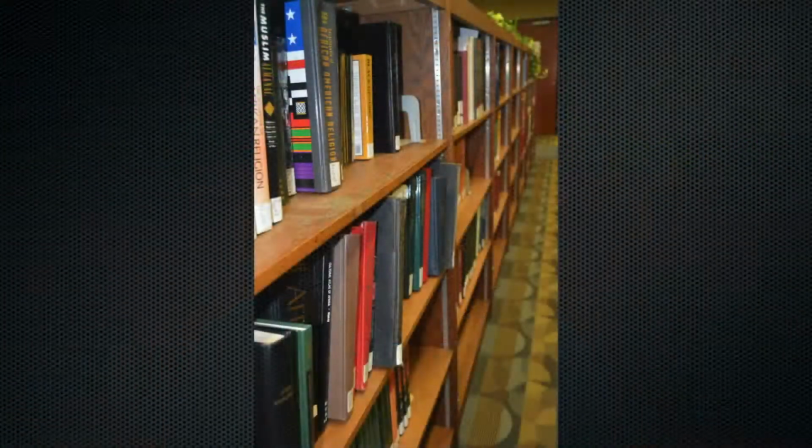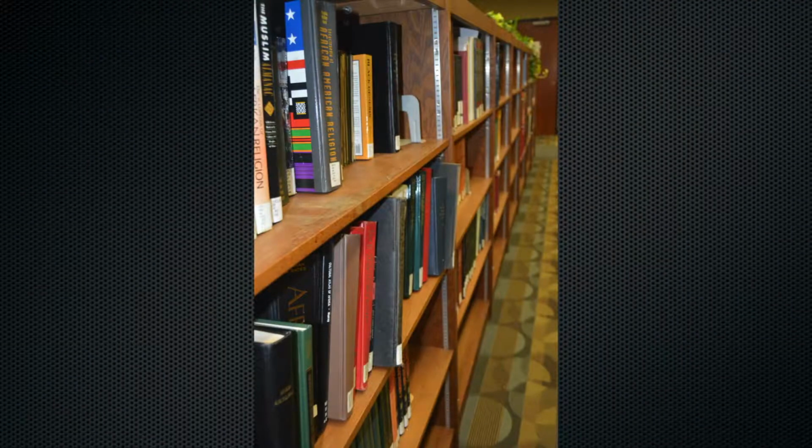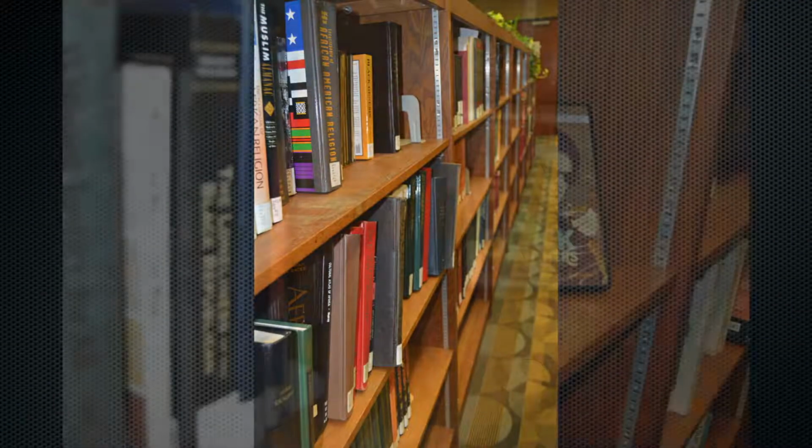Hi, and welcome to the Special Collections Department of the Levi Watkins Learning Center, located on the first floor. My name is Reagan Stearns. I'm the Associate Archivist and Special Collections Librarian. Special Collections has a unique assortment of material pertaining to Black life and history. Our largest collection is our books collection, which are both non-circulating, meaning you have to use it here in the library, or circulating, meaning you can take it with you.